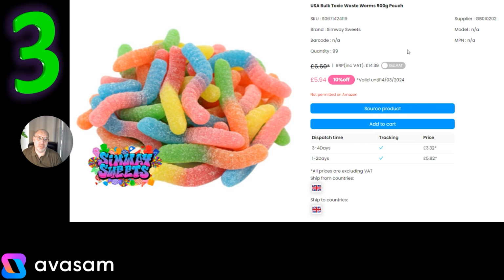Okay, so number 3, supplier 202. So sweets, again, I'm thinking Mother's Day. Not the greatest example of a Mother's Day sweets here. It's more Halloween than anything. But there are a mix of UK and US candy, £5.94 for 500 grams.